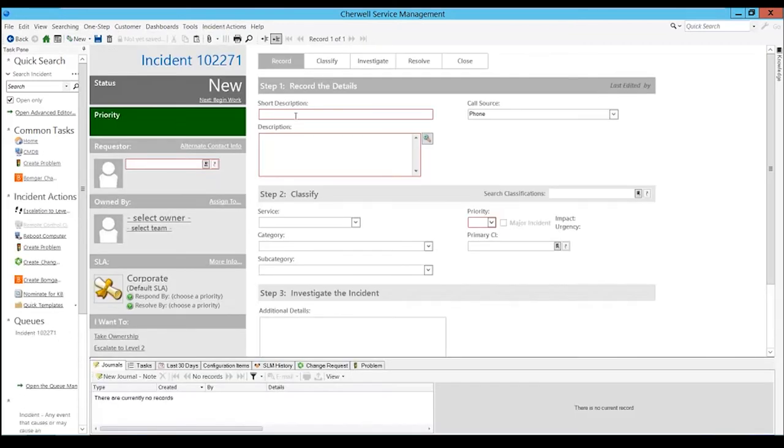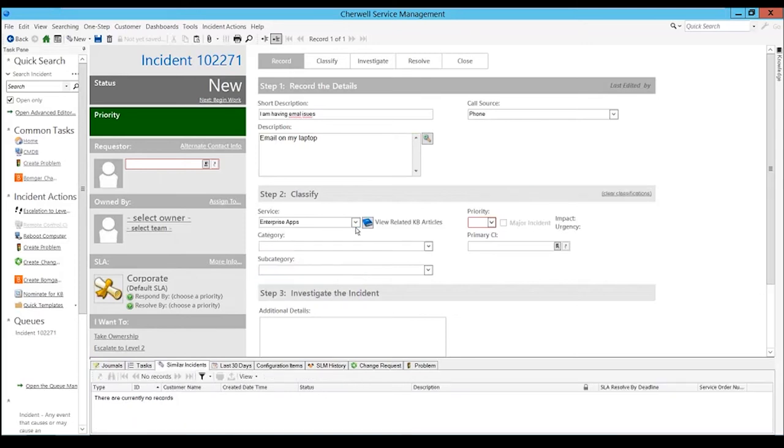In this case, maybe I say I am having email problems. I can type it. And I can go through and say email on my laptop, whatever the case may be. I can start to go through and you'll see the form prompts me for things like classification and description, so that you can funnel these tickets and push them to the right individuals, so that not everything is landing necessarily at the desktop support desk, but perhaps at enterprise support or email support, whatever the case may be.